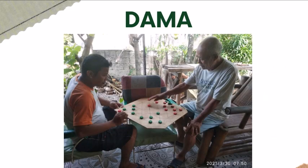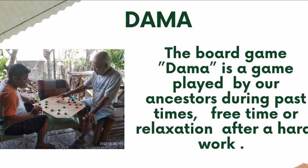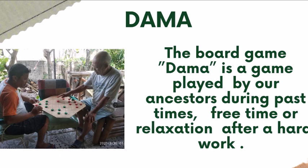Dama. The Dama game can adhere the social practices among the players and even watchers as they gather in different venues to play and watch the game. The board game Dama is a game played by our ancestors during pastimes, free time, or relaxation after hard work.